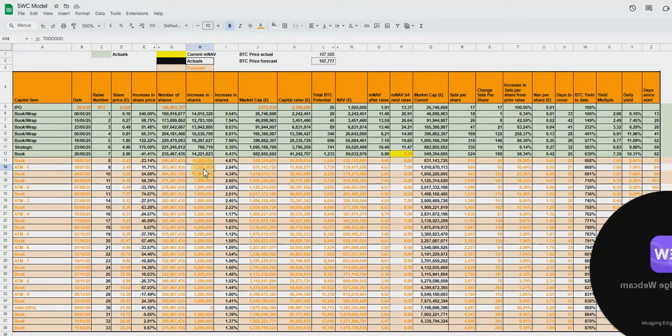Now, what is this ATM? This is literally shares that the business has placed with their broker for them to sell in the market. But they can only sell a certain volume and at a price point which is above the previous day's closing share price. What that means is that they are effectively selling into strength.